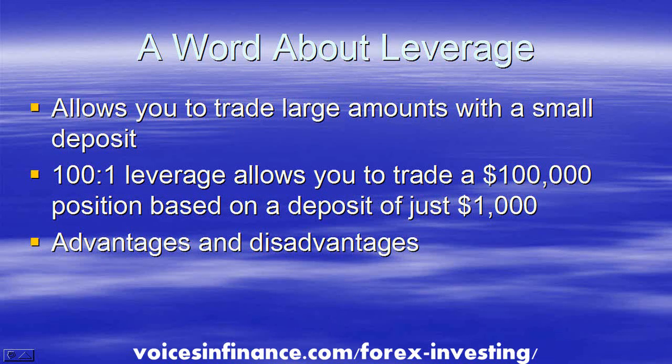One word about leverage though. I mentioned earlier that leverage allows you to trade large amounts with a small deposit. So to control, for example, $100,000, I would only need to pay a deposit of $1,000 if my broker was offering 100-to-1 leverage, which is fairly common. Some brokers offer 200-to-1 leverage on positions. But that enables me to make some fairly substantial profits from small investments.